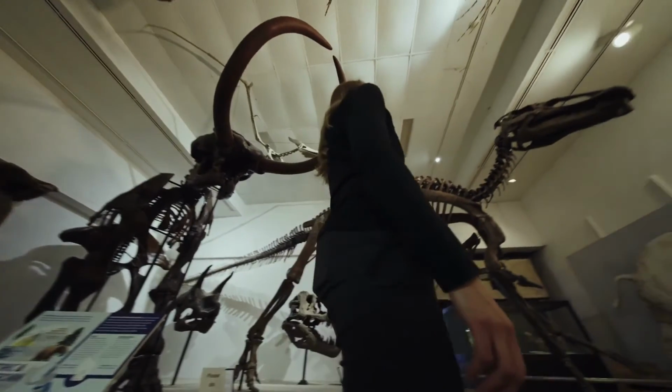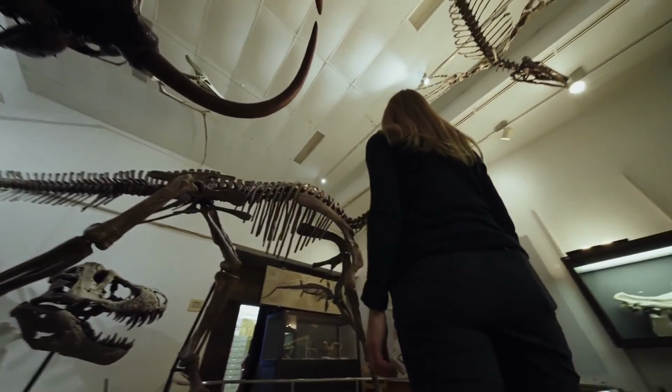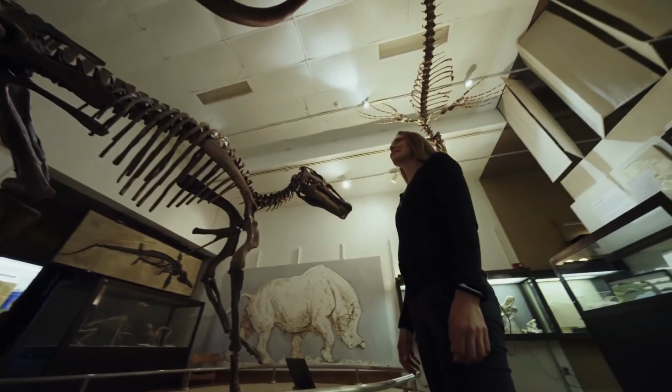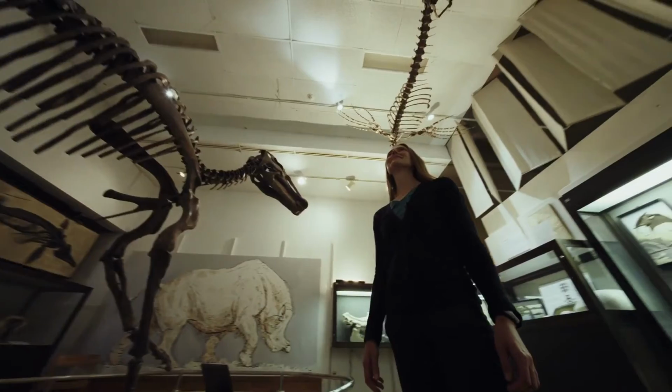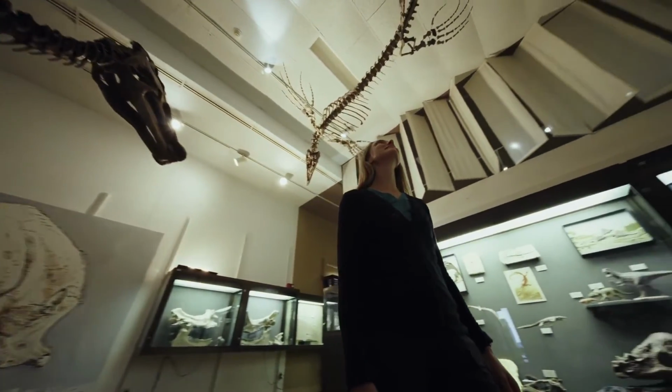A gigantic skeleton of a prehistoric beast, like a dinosaur or a mastodon. These skeletons are on display at the University of Wisconsin Geology Museum. Carrie Eaton is the museum's curator. Some of her most popular exhibits are preserved bones.